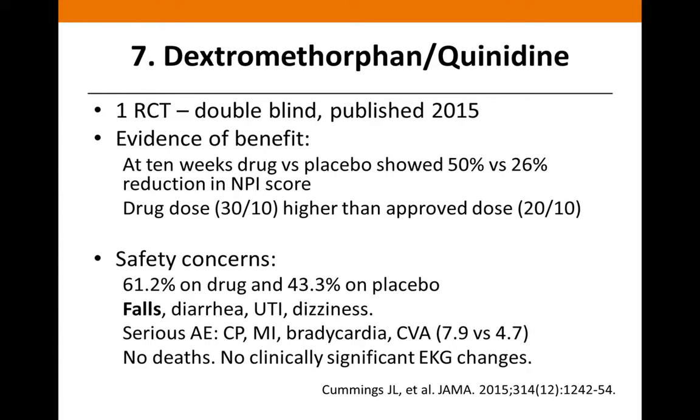There was one randomized double-blind controlled trial that looked specifically at dextromethorphan quinidine in patients with dementia with BPSD, with agitation. And they did show a statistically significant reduction in the NPI score. Now, the thing you have to understand about this population, number one, the drug dose was much higher than what's approved. So we don't even prescribe this dose. So do we know that it works at the approved dose? We have no idea. Two, the groups were very different. The placebo group had higher agitation scores at baseline. So they may have both improved, but you still saw a difference. And so you were not comparing apples to apples.